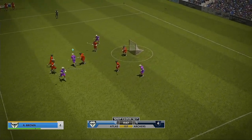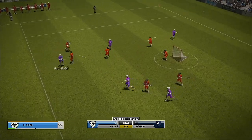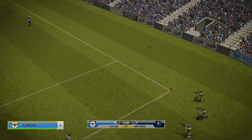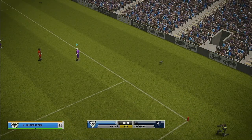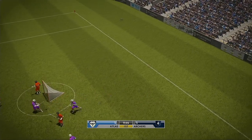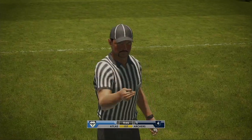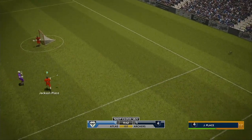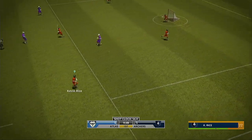Ball stop center. Brown with the shot. Sails high. What's that? Referee not happy at all. Wow. Taking things a little too far there, and the ref flags him. Rice.